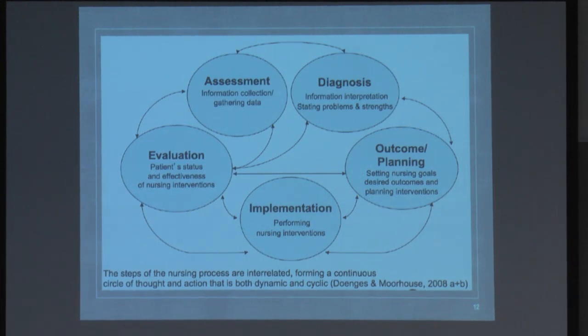So this gives us a little bit more information, and this is what I'm talking about in your Caputi book on those pages. It's going to give you more detail. In our assessment phase, it's where we gather information. It's all those questions that you were asking. It's identifying signs and symptoms. It's assessing systematically and comprehensively. It's gathering accurate data, okay?